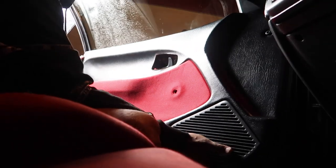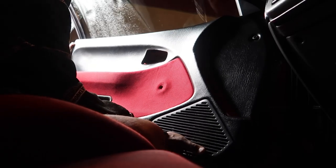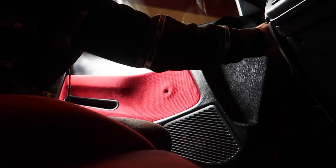So that just comes off just like that. And then you just finish prying this off, just like so. And then, let's see. You guys can kind of see there. Alright, so this, you just pry and pull it to the left. To the left, to the left. Like Beyonce. To the left, to the left.